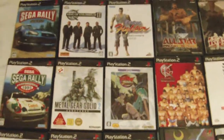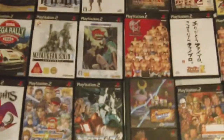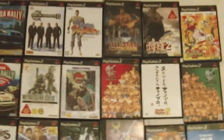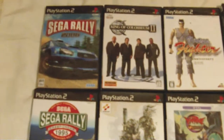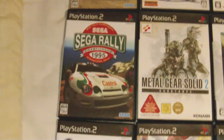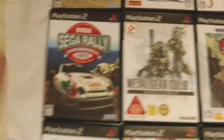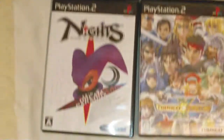So as with any system, it's only as good as its games, and as you can see, there are a whole bunch of games that are exclusive to Japanese PlayStations, I should say, or Japanese PS2s. And I'll just quickly run through some of these. A couple of them aren't Japanese exclusives, because they came bundled with it. Sega Rally 2006 is an exclusive. You can only get that in Japan. The Sega Rally Championship bonus disc that comes with it, the original 1995 game, is an arcade perfect port. You can't get that anywhere else.